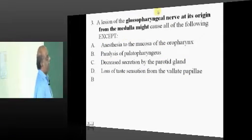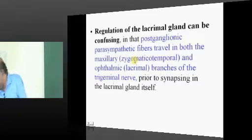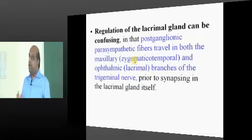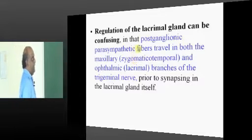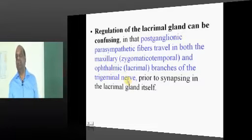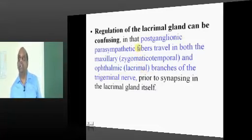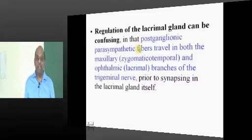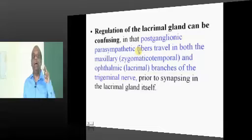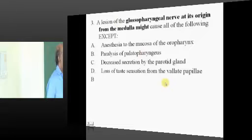Now if you look at the lacrimal gland, this is one of the favorite questions of the examiner, a very important question. What regulates the lacrimal gland? There are postganglionic parasympathetic fibers in both the maxillary and also the ophthalmic division. Both of them will go and ultimately innervate our lacrimals, hence we have tears for our fellow man's miseries of life. So that's the reason it is not only one nerve. There are two sources for the parasympathetic innervation for the lacrimal gland, which we have to basically appreciate.